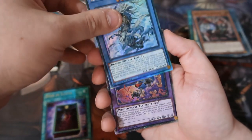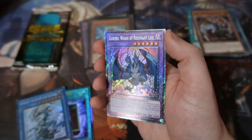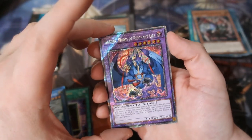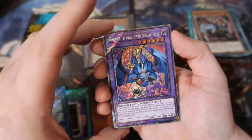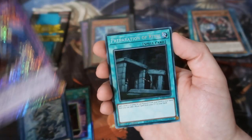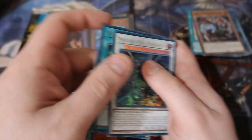No. Oh, it's a Platinum Rare. Oh my god. And it's Garura. Oh, a Super Poly Target. Oh my god. That is so good. That is such a nice card. It looked like a quarter of a century, but it's not. It's a Platinum Rare. This is the old school Platinum Rare as well, which is nice. Secret Rare Right, Emergency Teleporter, and another Psychic End Punisher.